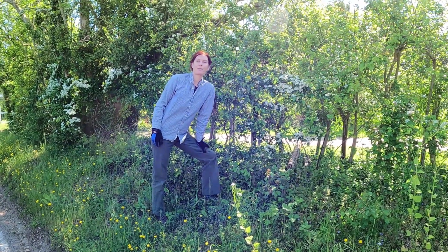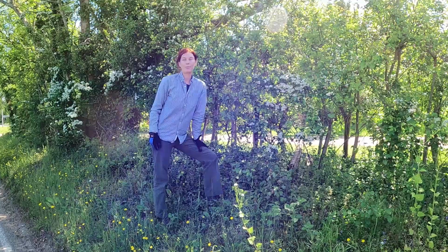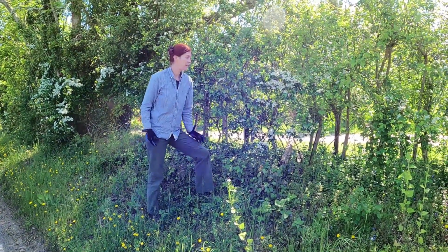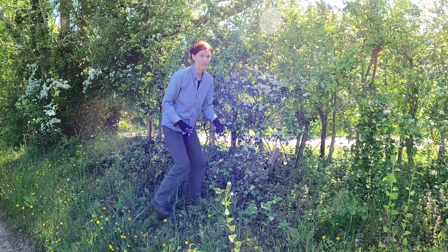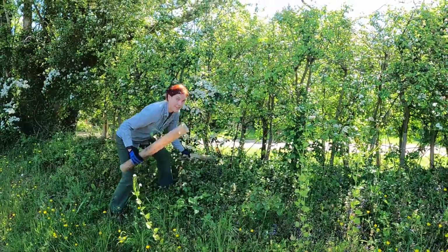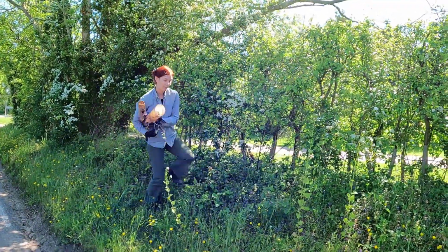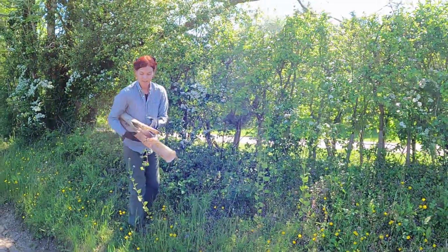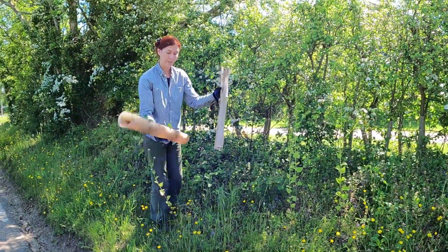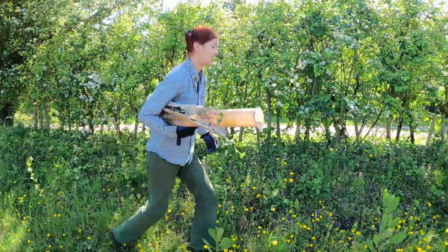Hello, I'm Sally from Natural Spa Supplies. I'm also the Weybread Tree Warden, and it's Keep Britain Tidy Week, which has motivated me to come along and collect some of these tree shelters. I've already made a start. You can see I'm quite warm and a bit dishevelled, but that's because I've been crawling around under the hedges, cutting these terrible bits of plastic off the trees that would have just been left to kill the trees and litter up the countryside.